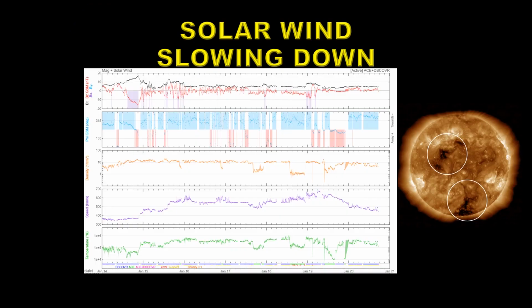Let's take a look and see what the solar wind is doing at the moment. The solar wind BZ component, which is important for interaction with the Earth, is pretty much near zero, so there's likely to be little interaction at the moment. The speed has dropped significantly since yesterday. It was nearly 700 kilometers per second yesterday, and now it's down below 500.